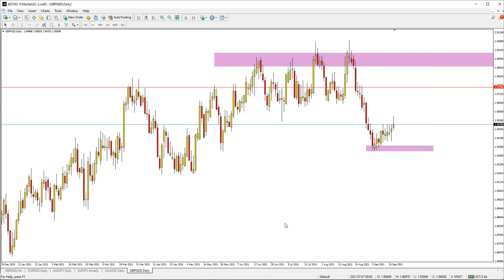So GBP NZD, wait for a rotation upwards, and then we will take a sell for GBP NZD. That's what I have for GBP NZD.